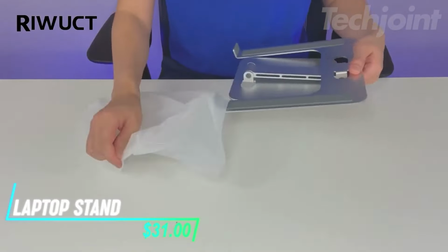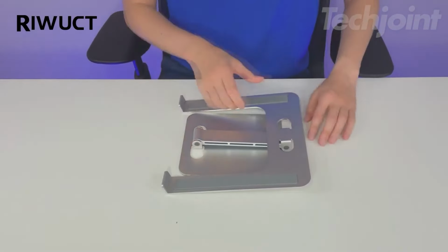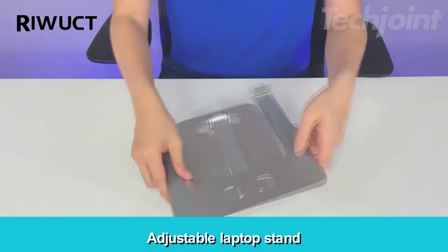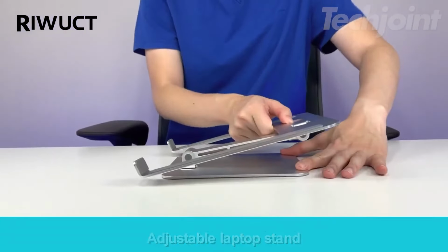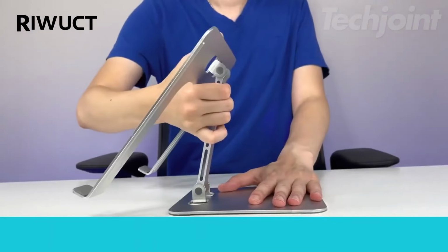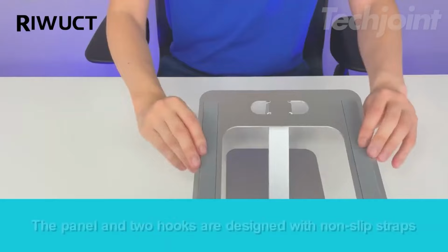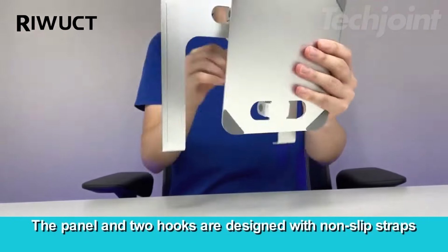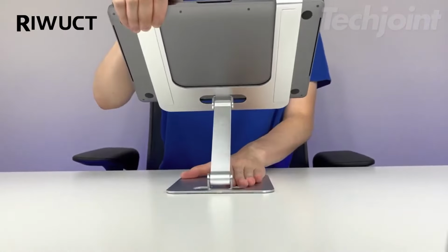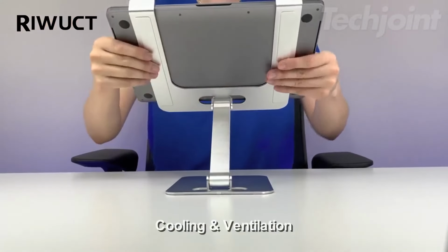This is a laptop stand that raises your device up to 7.48 inches, allowing for adjustable angles based on your needs. It's foldable, making it easy to store and transport. Crafted from quality aluminum alloy, this stand is sturdy enough to support up to 8.8 pounds without wobbling. The design includes non-slip straps and silicone pads to keep your laptop securely in place. Its open design promotes cooling and ventilation, helping to prevent overheating.